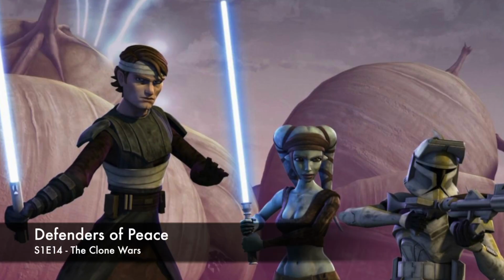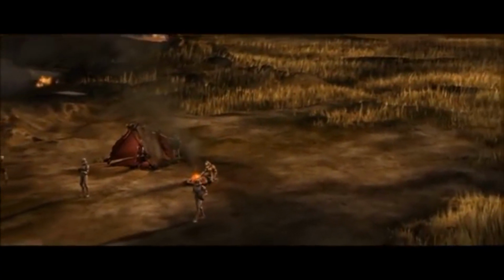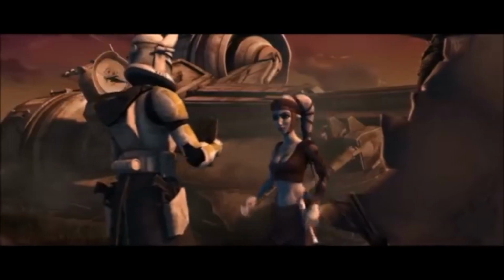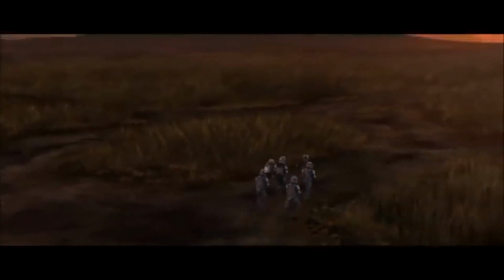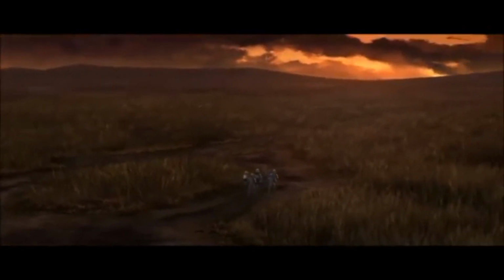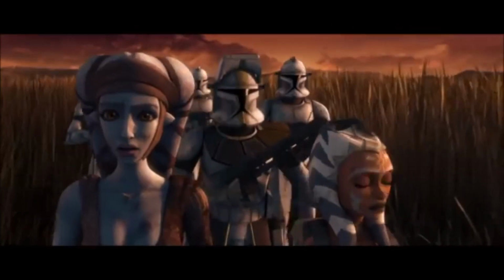Bly is featured once again in the following episode, Season 1, Episode 14, Defenders of the Peace. After crash landing on the planet Maridun, Bly finds a transcription of a tree signifying potential life nearby. Tano, Secura, Bly, and 3 other members of the 327th, Cameron, Flash, and Lucky, went out in search for help while Captain Rex watched over Anakin.